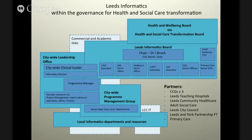It's chaired by one of the Leeds CCGs, of which there are 3, and the other 2 are represented. It's got chief executives of each of the different organisations in health, such as the Leeds and York Partnership Foundation Trust. It's got the local authority chief technology officer, chief information officer, and it's also now got the universities involved. So we've got all the key players working together to drive the agenda for informatics across the city.